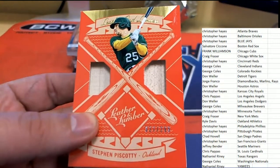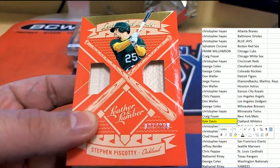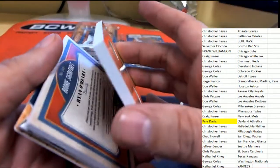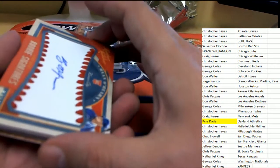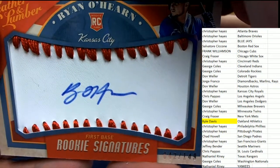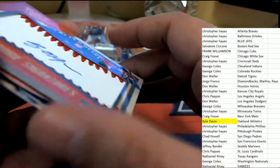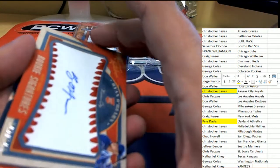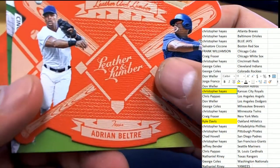Oakland hits in the box break. That's hit number one for Kyle D. Nice one right there. Congratulations with your great big Leather and Lumber hit. Look at this. Kansas City rookie signature, Between the Seams. And that is very nice. Kansas City, Christopher H. hits a Between the Seams rookie auto for the Royals.